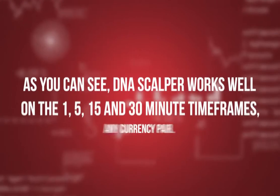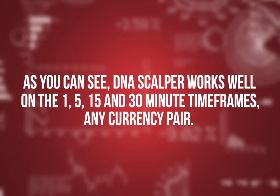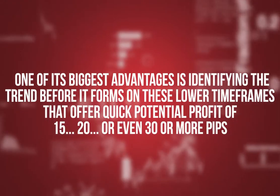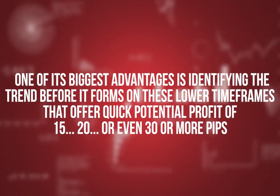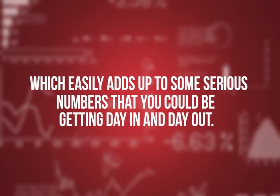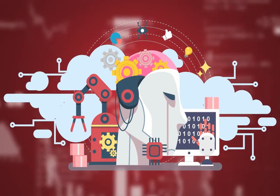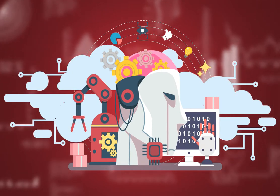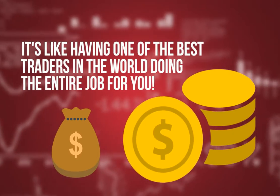As you can see, DNA Scalper works well on the 1, 5, 15, and 30-minute time frames. Any currency pair. DNA Scalper is amazingly strong. One of its biggest advantages is identifying the trend before it forms on these lower time frames that offer quick potential profit of 15, 20, or even 30 or more pips, which easily adds up to some serious numbers that you could be getting day in and day out. With this type of smart engineering and technology that's used in DNA Scalper, your trading has no chance but to start getting more precise, more accurate, and most importantly, super profitable. It's like having one of the best traders in the world doing the entire job for you.